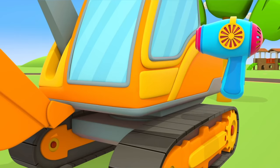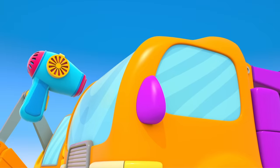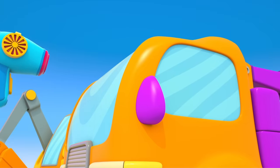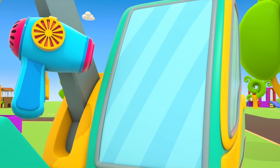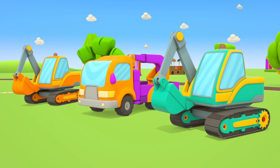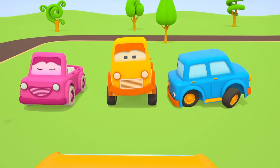Let's turn on the hair dryer. Ooh, lovely! Great job, clever cars!